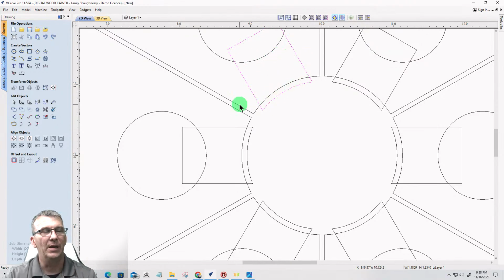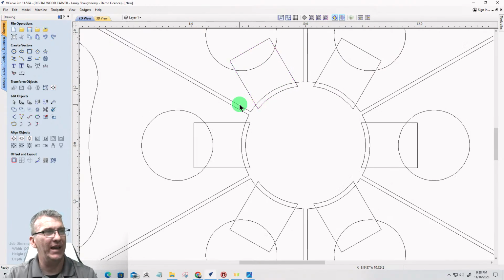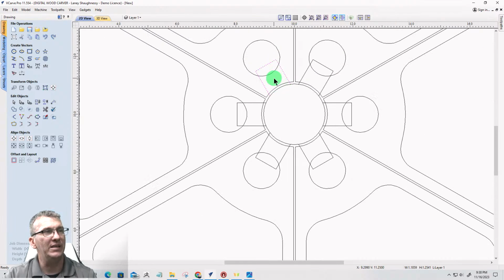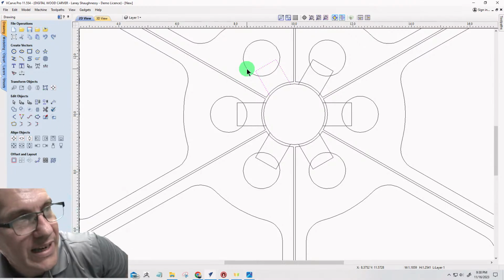Okay, but I'm going to undo that because I'm going to do exactly what I just said. I'm going to do a profile cut where the bit comes in, cuts, and then comes out. Because all we're doing is opening this slot up into this circular area. Okay, cool beans.